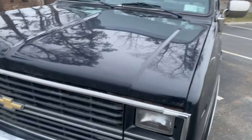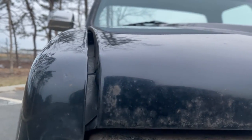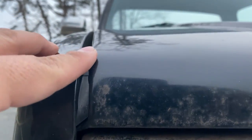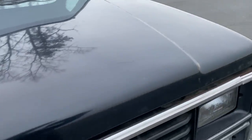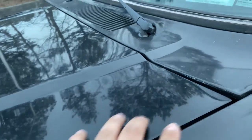That's it. Not much to say. Pretty happy. We got a C10. Yay! Alright, so the hood. So here's the thing. See this side? Gaps, a little bit high, but not too bad. Right back here. Seems low. But now, this is my main concern here. So look at the back, very low. So we can fix that.